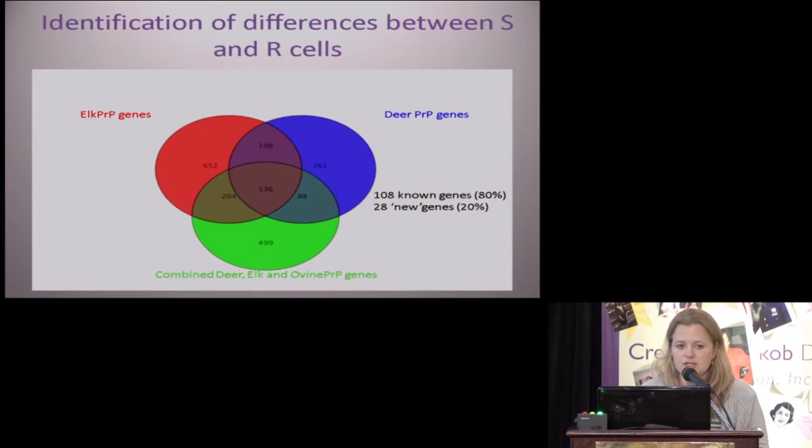But the most interesting genes are the ones changing in the middle, that are happening in all of our sets. Again, these are genes that are changing when I compare sensitive versus resistant. In these 136 genes, there are 108 known genes, meaning genes that in the literature have been shown to be involved in a variety of pathways or functions, while 28 of these genes were unknown genes, which are interesting but a little harder to study, of course.